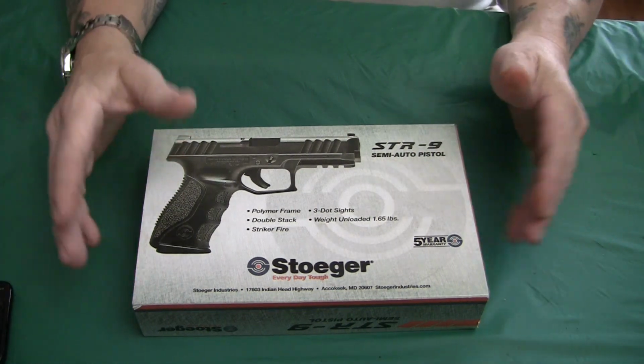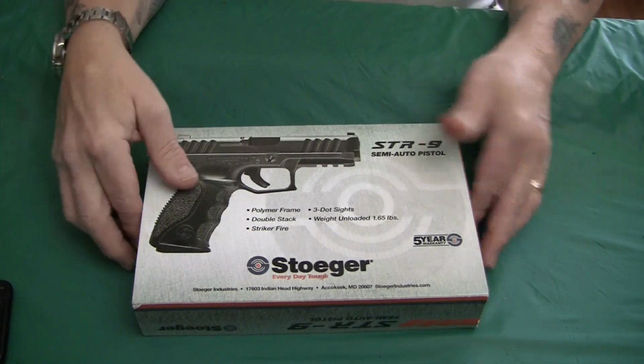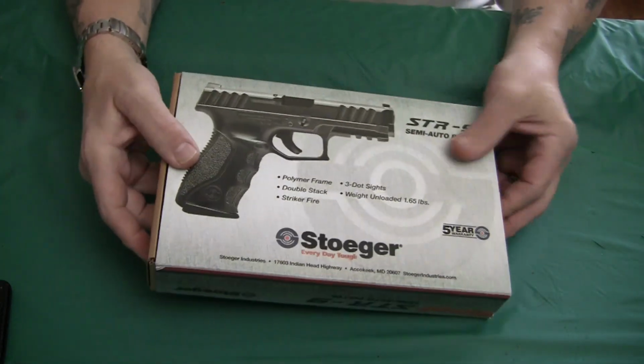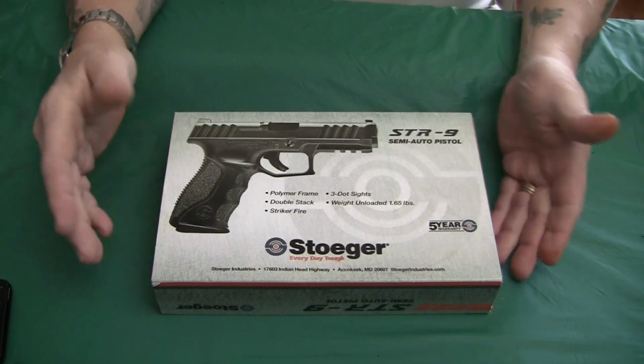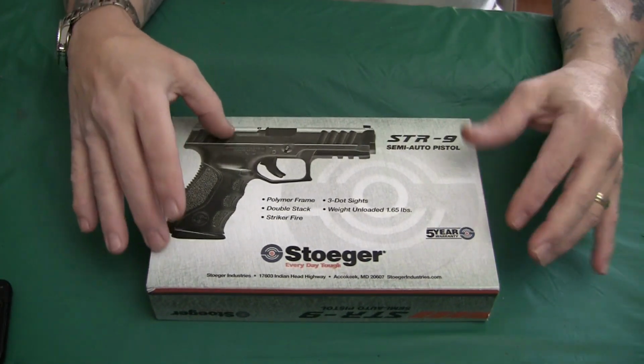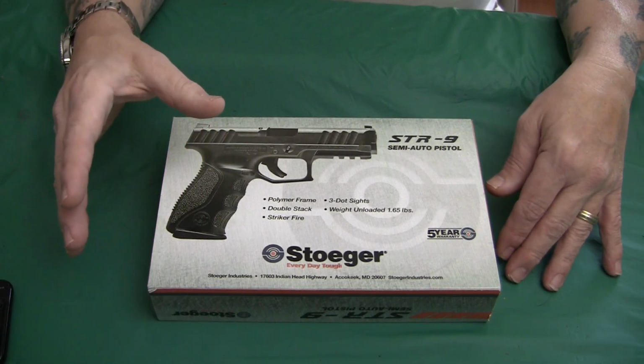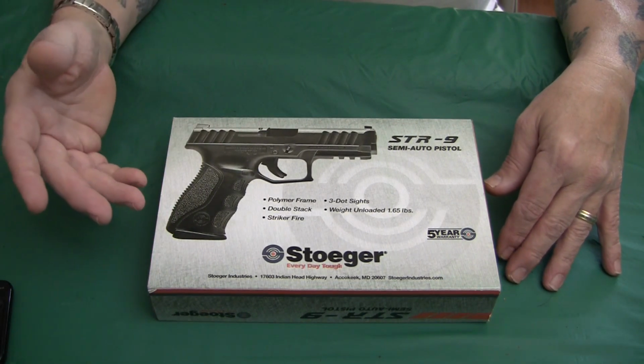So how do they do that? Well, first, this gun's made in Turkey, okay, and we'll look at the packaging. It comes in a cardboard box, and I've noticed that when you buy these guns from Turkey, you can get them like this, in a cardboard box. They're usually reasonably priced when they first come out.